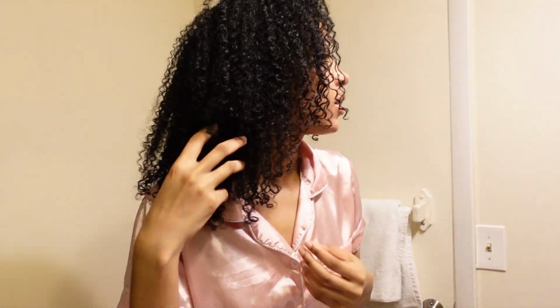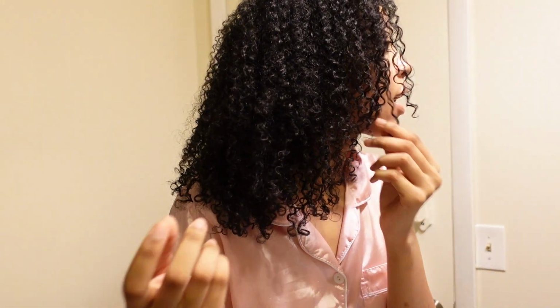And this is not heat damage. My hair just loosens up when it gets to the bottom. I have three different curl types on my head. This curl right here is normally my favorite, along with another one over here. It's these super chunky curls that I get in my hair.